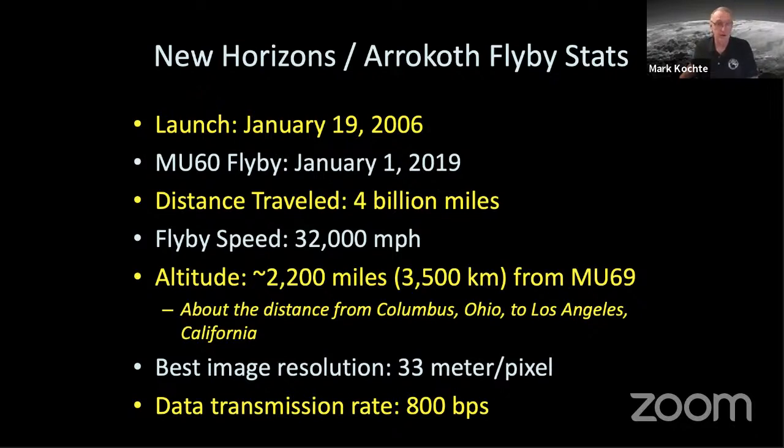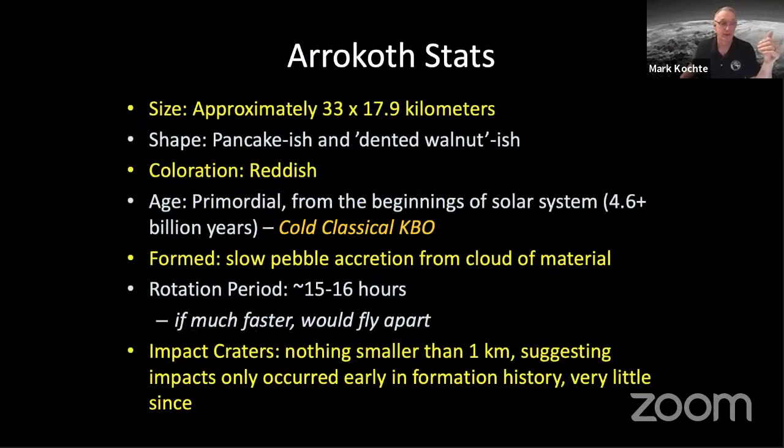Our downlink rate at this distance is getting pitifully low. The further out we go, the lower the downlink. We don't have the power on the spacecraft to push higher transmission rates down, so things take a long time. It took us over a year, almost a year and a half, to get all the images down from Arrokoth that we needed.